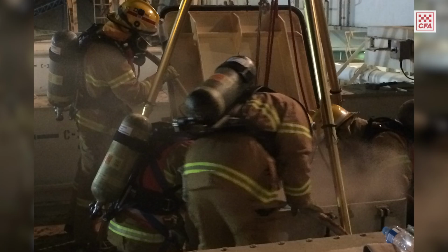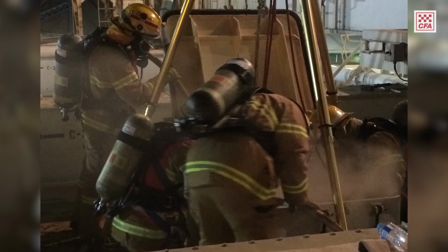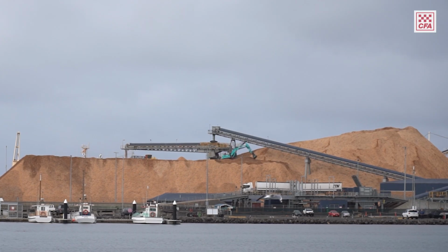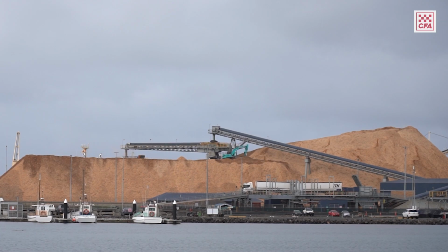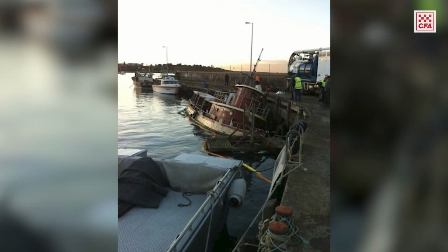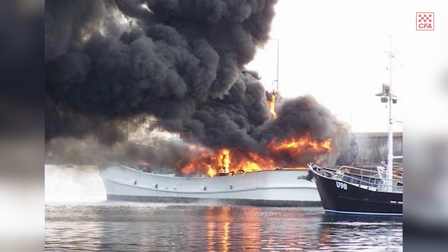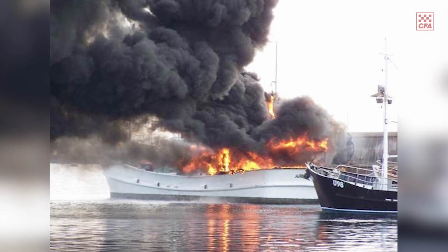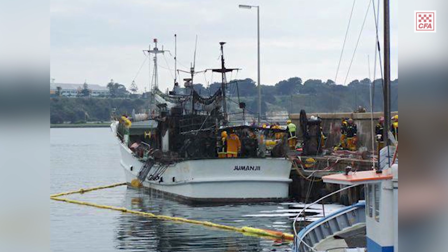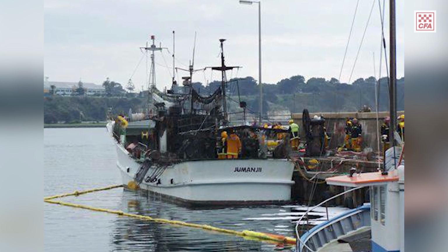So that was a fairly extended type of incident that we dealt with, but we've had other incidents with conveyor belt fires with the wood chips, which can be problematic, getting up there and putting them out before it gets into the wood chips. And also we've got the trawler wharf in behind me there, and we've had a number of small boats and trawlers catch on fire there, which we've had to respond to in the past.